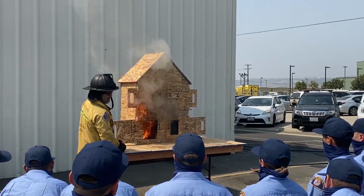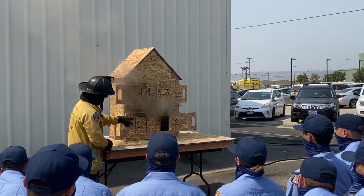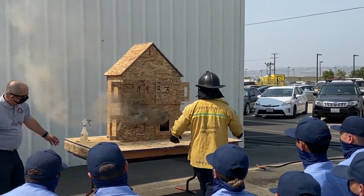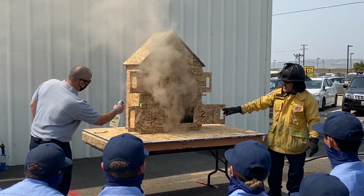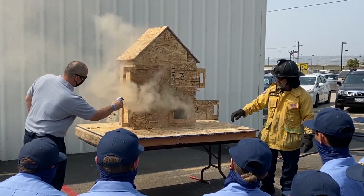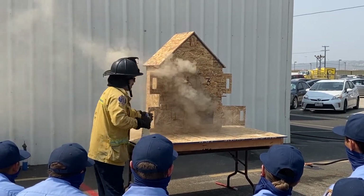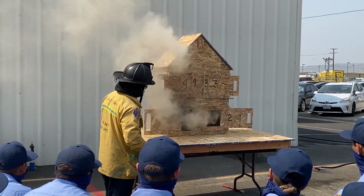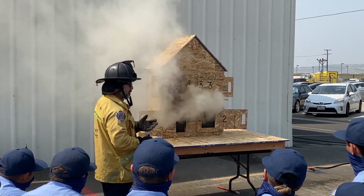Good fire out of that little pile of crap. Don't you guys agree? Yes, sir. We've got our flow path through door number 2. Look at your bi-directional flow now here. You guys see that? Yes, sir. Watch what happens to your bi-directional flow when we give it air through here. See the increase? Yes, sir.